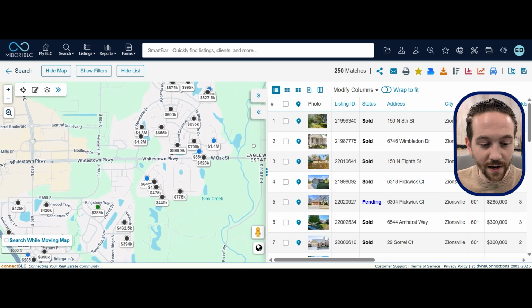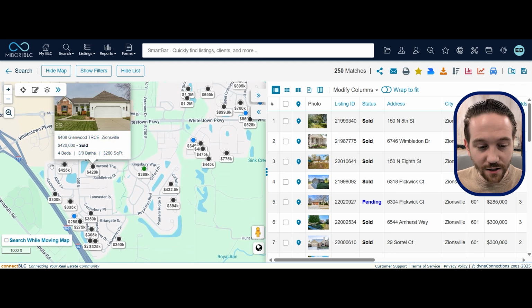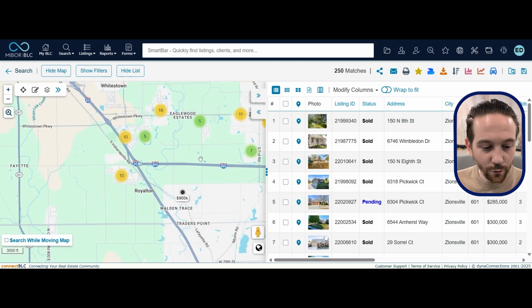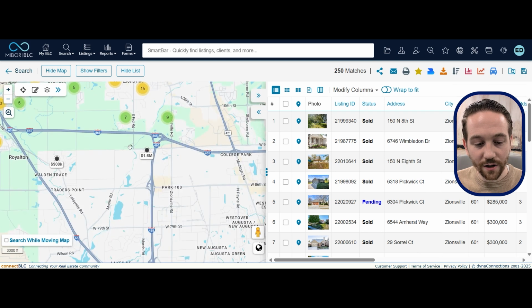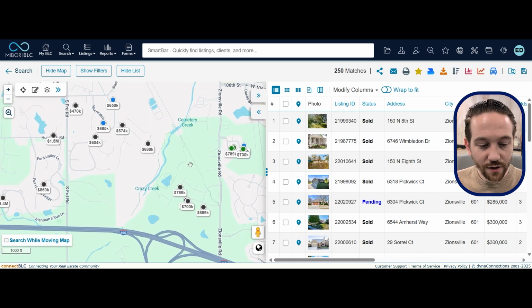Let's move down a little bit. As we move out a little bit, you see somewhat less expensive homes for the Zionsville area, still higher than the Indianapolis median. You see 420, 425, but here you're on the outskirts of the area. Down here, you have Traders Point, just south of Zionsville. Really cool area.